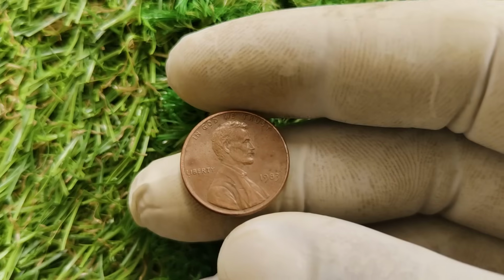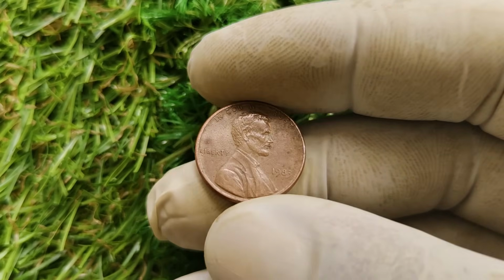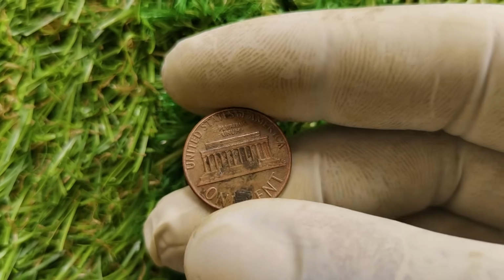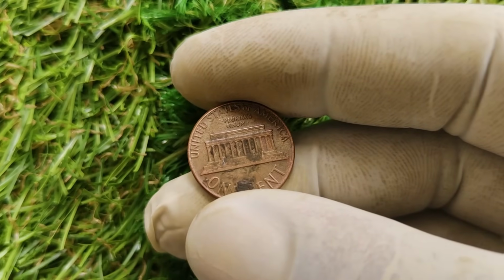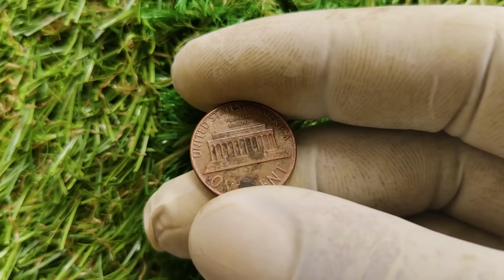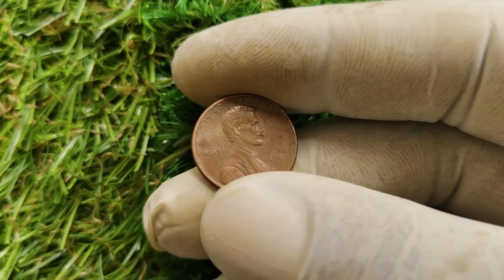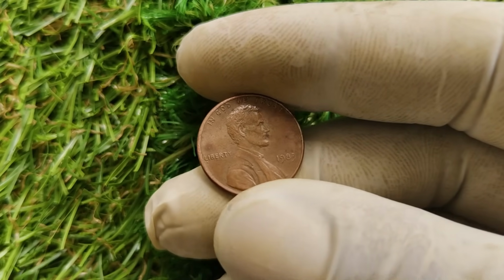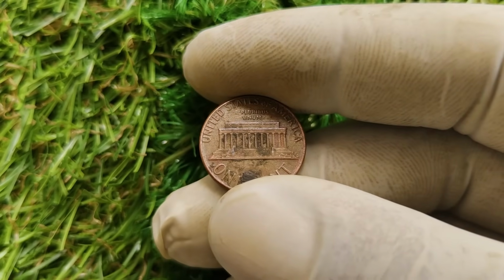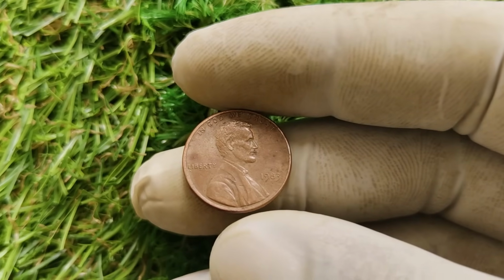This coin belongs to a chapter of American history when the penny was undergoing a significant change. Just a year earlier, in 1982, the United States Mint had made a major decision to change the metal composition of the penny. For over 2 decades before that, pennies were mostly copper, specifically 95% copper and 5% zinc. But copper prices had risen so much that the metal inside a penny was worth more than the coin's face value. Producing them in copper was becoming costly for the U.S. government, so they made the switch to a copper-plated zinc composition, 97.5% zinc and 2.5% copper plating.